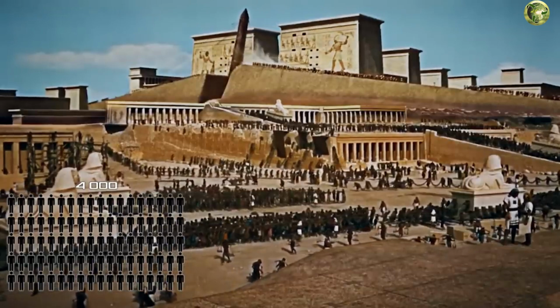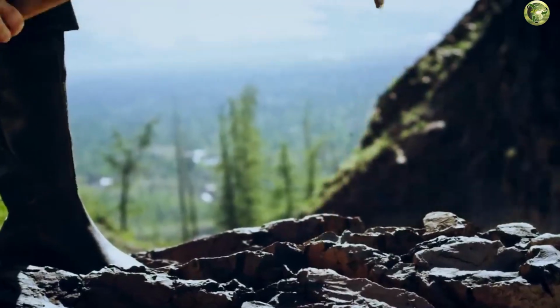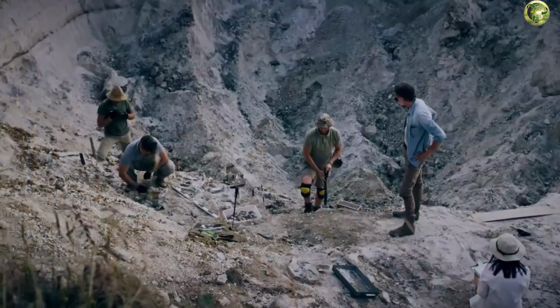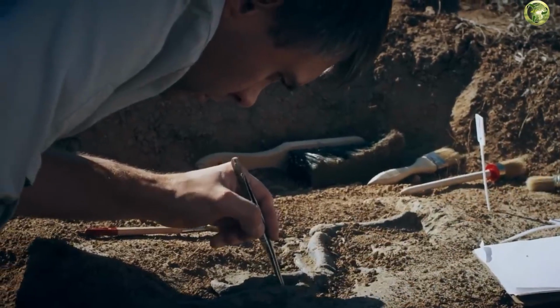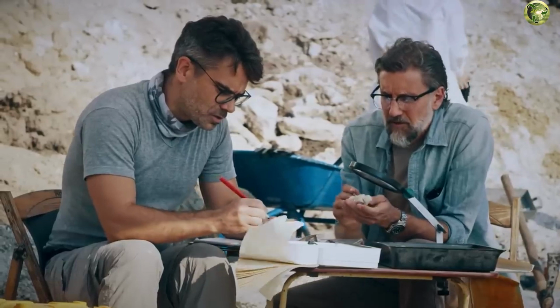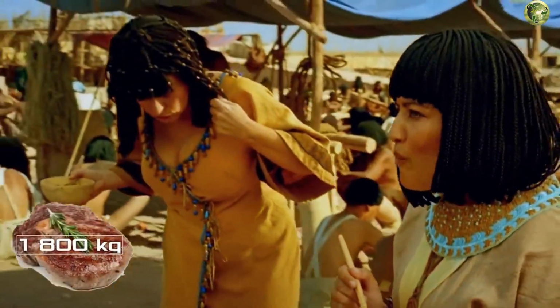It is known that the builders worked on shifts. One shift lasted 3 months. At the same time, the largest number of employees was observed only 4 to 5 months a year, when most people were moving stone blocks. According to estimates by Mark Lehner, about 20,000 people were involved in the construction of the Pyramid of Cheops throughout Egypt, including about 4,000 people working directly on the construction.